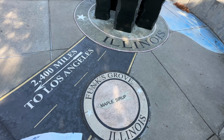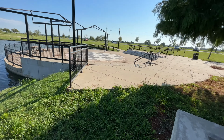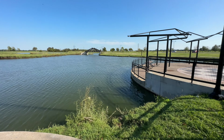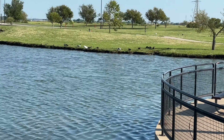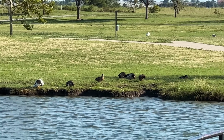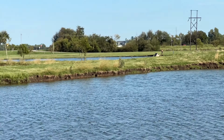Chicago I've been to many times, but never the starting point of Route 66, so I'm looking forward to that sometime. Like I mentioned, it's right on the water. Could even see quite a few different geese or ducks or whatever they are over there, just chilling, taking it easy on a sunny day. It's a beautiful, beautiful park where this is at here in Oklahoma City.